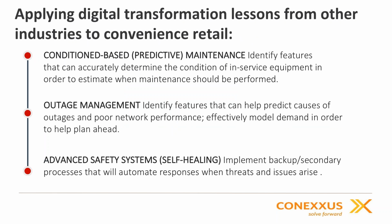And so just to summarize that and to provide more accurate definitions, we're going to look at condition-based maintenance: identifying features that can accurately determine the condition of in-service equipment in order to estimate when maintenance should be performed. The second is outage management: identifying features that can help predict causes of outages and poor network performance, and then effectively model demand in order to help plan ahead for those 20 connected devices that might be jumping onto a store network, and making sure that sites are ready for such major changes.